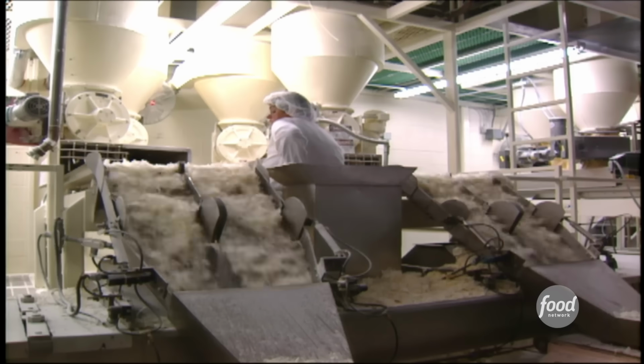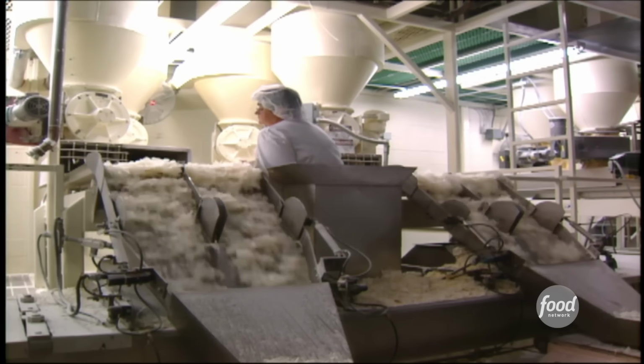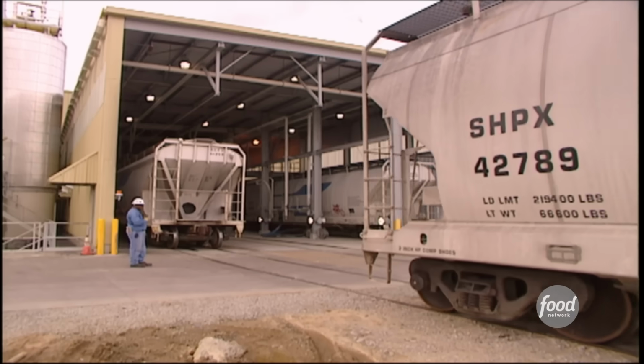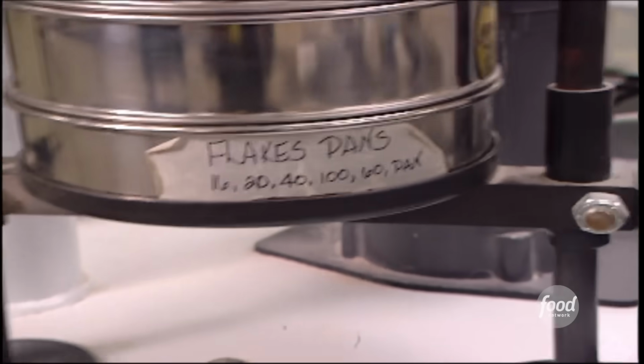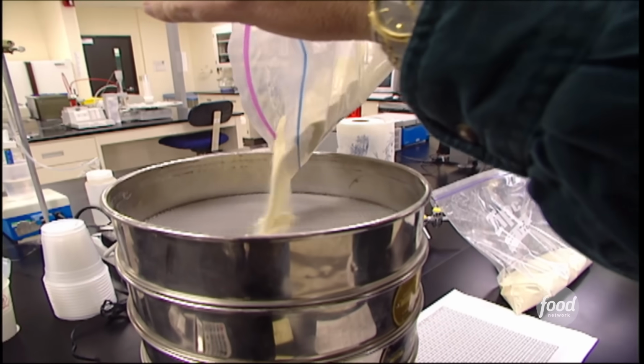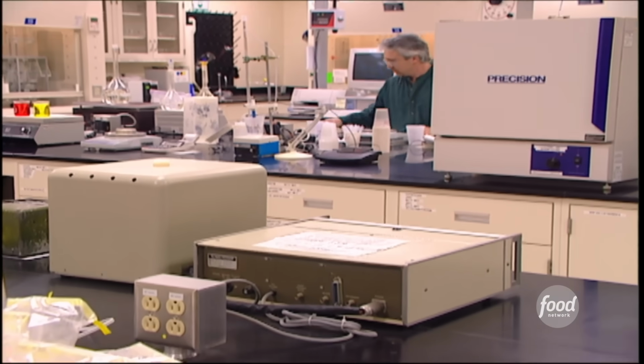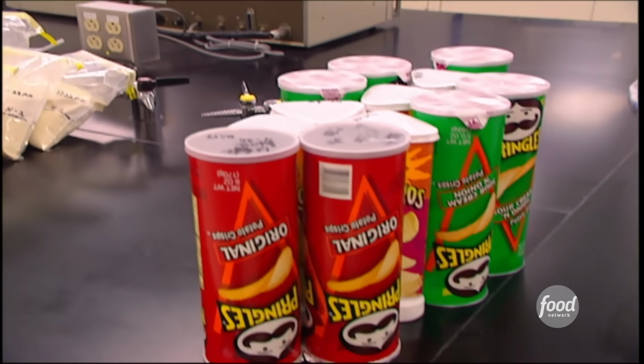Unlike other chips, Pringles are made mostly from potato flakes, not sliced potatoes. Before thousands of pounds of the dried spuds can be unloaded from rail cars, a sample is shaken and sifted to make sure each flake is the right size. You're looking for a smaller granular. You don't want a large flake because a large flake will mess up in the systems we use during the process.